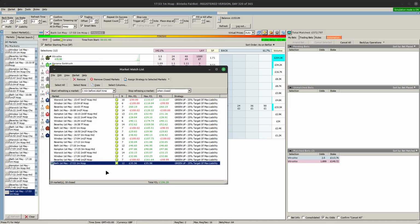Anyway, as I say, another daft idea from yours truly. Trouble with my daft ideas is I never have time to test them all fully. 19 markets there, nice profit. Give it a bash. Thank you.